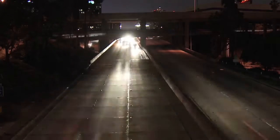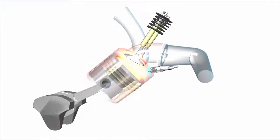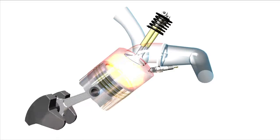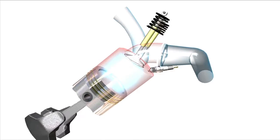For the last 25 years, the most popular power plant used in automobiles has been the internal combustion port-injected engine. The fuel injection system atomizes fuel and air by spraying fuel under pressure through a port valve, which opens and closes at the top of each combustion chamber.